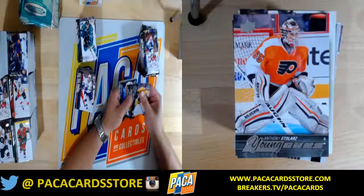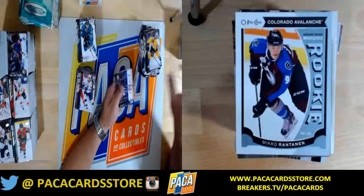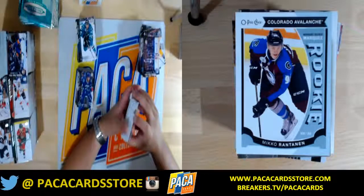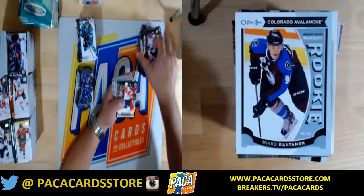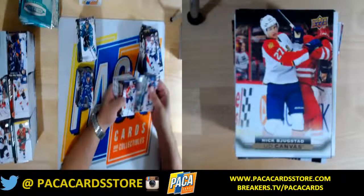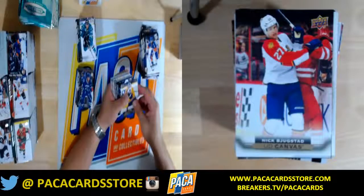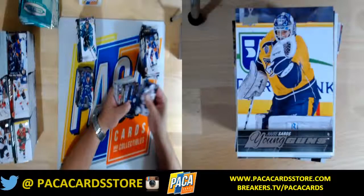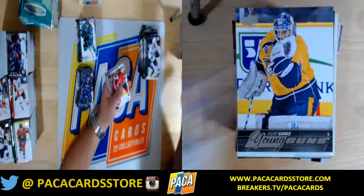Stolarz. Rantanen, OPG. And usually the exclusive is an extra hit. Nick Bjugstad, Canvas. For some reason, I can never pronounce his name right on the first go. Jussi Saros, he's Jussi. Goldobin. Young Gun.